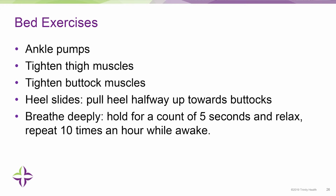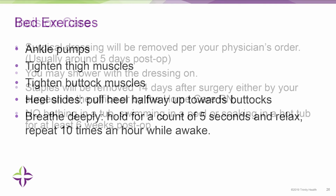We will also have you do deep breathing exercises, such as holding for a count of 5 seconds and relaxing. Repeat this 10 times an hour while awake. This will help to prevent things like pneumonia and keep you from holding your breath during painful situations. And to reduce swelling, we recommend that you elevate the hip or knee above the heart 5 times a day for about 5 to 10 minutes.